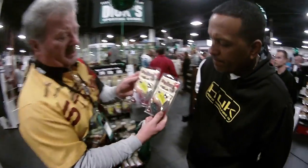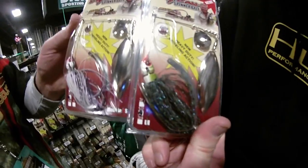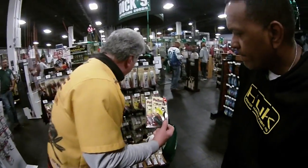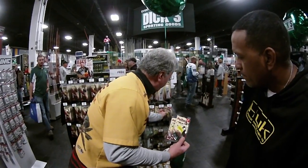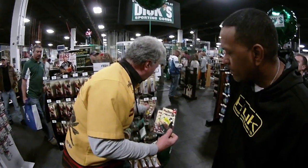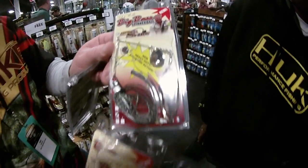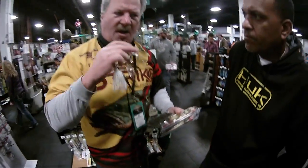These are the ones we brought down to the Bassmasters Classic. It is the baby brim. We have the lavender shad. We have some for the clear water that's down here with the big impoundments. And let me tell you, our spinnerbait's second to none. The best of the best.